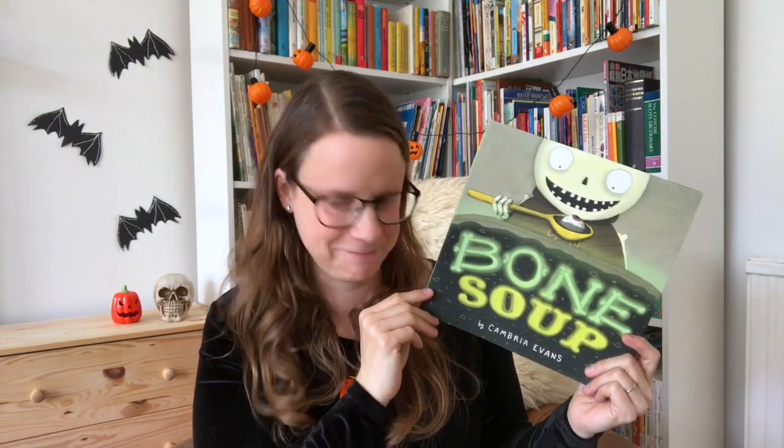This book has quite a bit of text. It's a bit longer than some of the others, so maybe better for slightly older kids. So the last couple of books are ones that I have to admit I bought because they have absolutely stunning illustrations, but thankfully my boys really love them as well.